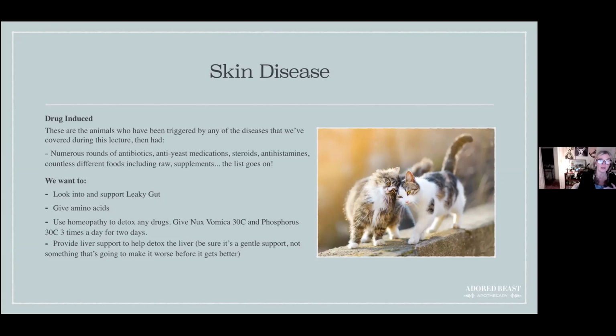I would give amino acids, and then I would definitely use homeopathy to detox all the drugs that have been given, like nux vomica and phosphorus. My protocol at my clinic was to do 30C of both of those 3 times a day for 2 days. And that helps the body get rid of the toxins that are lurking around still from all of those drugs.